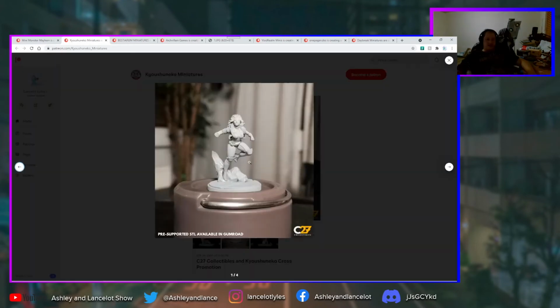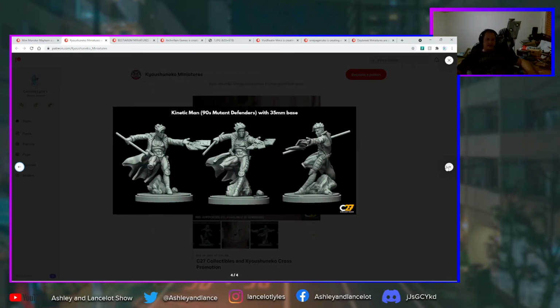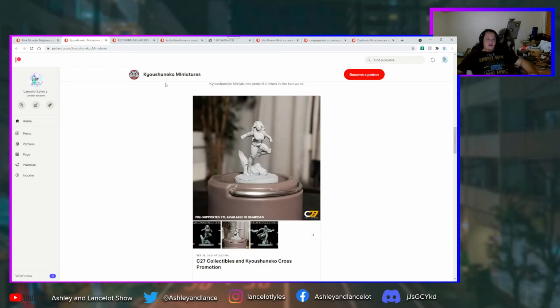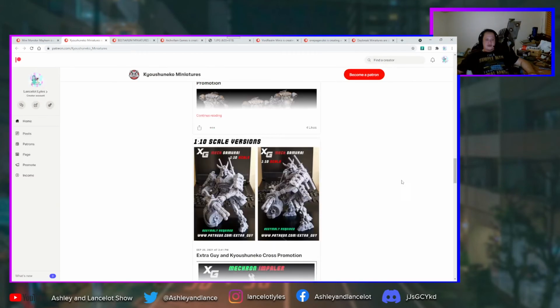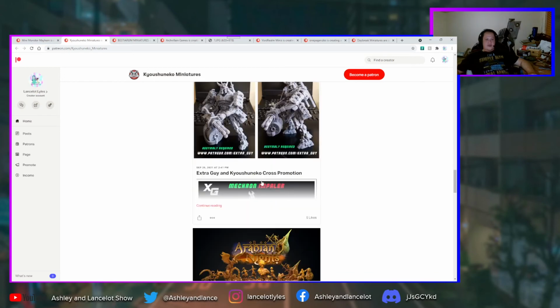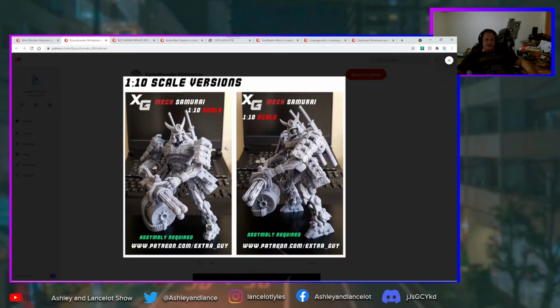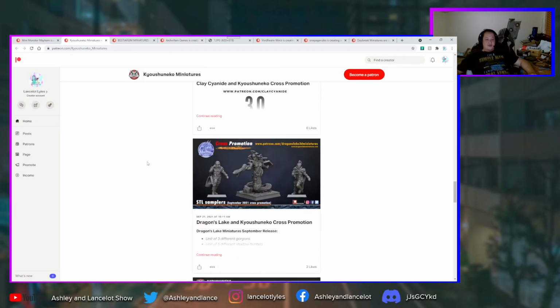If you want Marvel stuff, like for your games, here's some Marvel. There's Rogue, Gambit. This one is Konoshieko Miniatures, so a lot of Marvel. This is something cool to replace some of your Space Marine stuff when you do it as a proxy. It comes with jetpacks. I know a lot of people kitbash their stuff. There is a samurai mech, big ass gun. But their stuff is really good.